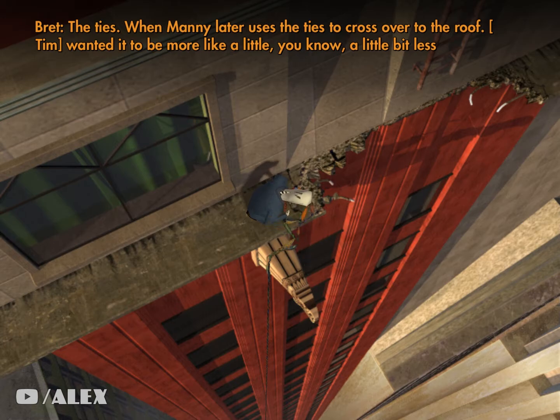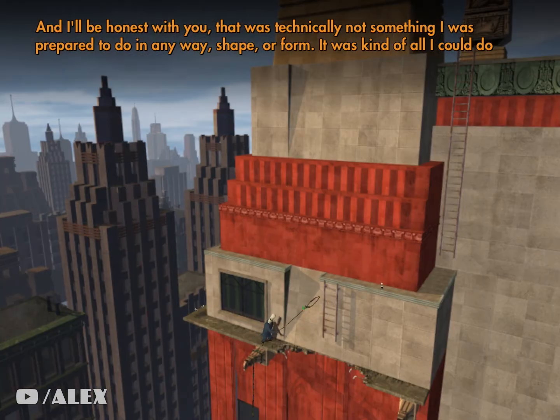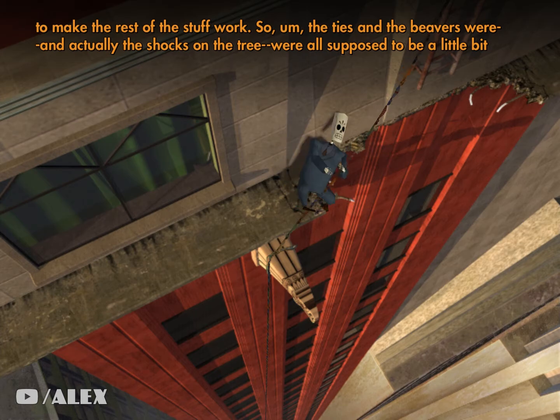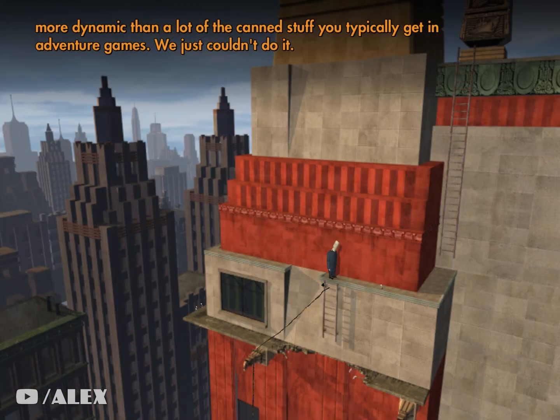The ties, when Manny later uses the ties to cross over to the roof, he wanted it to be a little bit less adventure game and more of a skill game, where you had to line up the ties and throw the lasso and hook it on the thing. And I'll be honest with you, that was technically not something I was prepared to do in any way, shape, or form. It was all I could do to make the rest of the stuff work. So the ties and the beavers and the shocks on the tree were all supposed to be a little bit more dynamic than the canned stuff you typically have in an adventure game. We just couldn't do it.